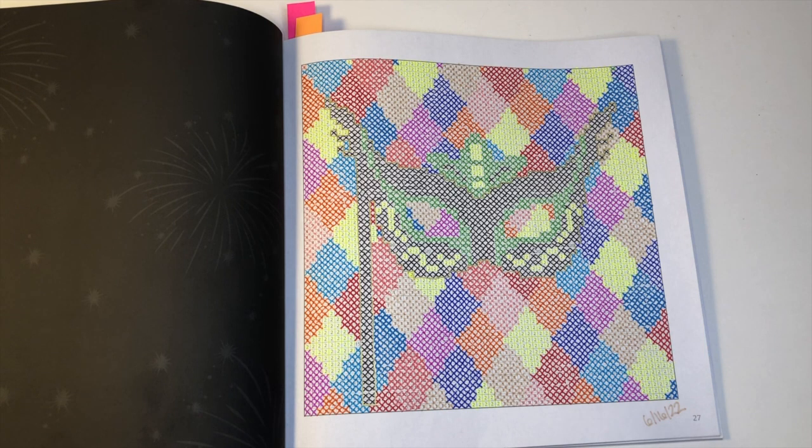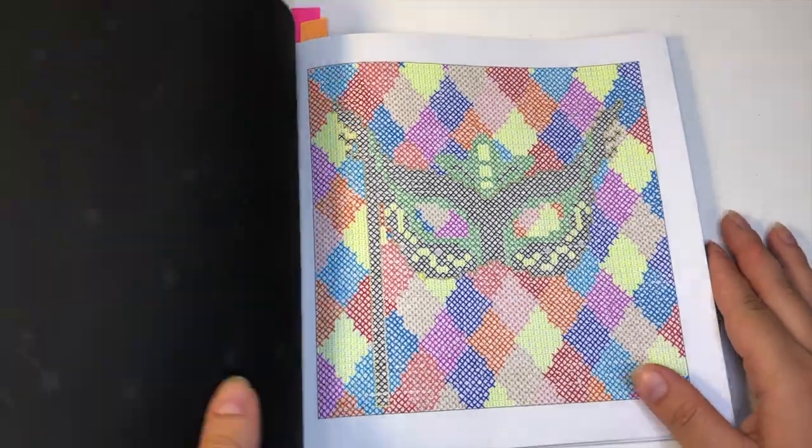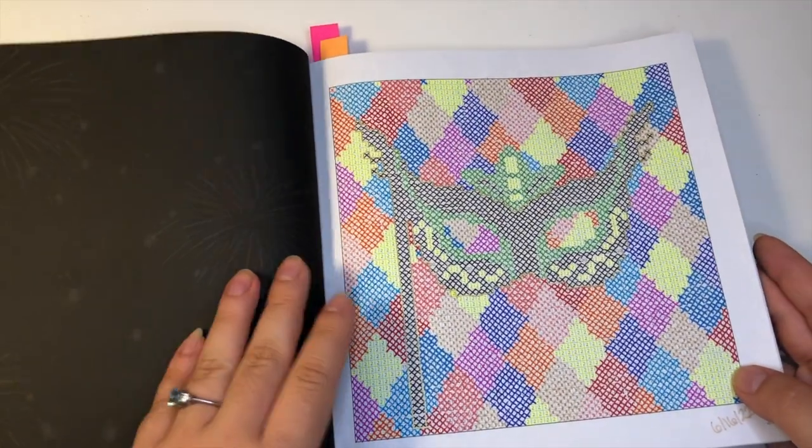If I had known it was like this, I would have maybe done solid on the mask. And I guess I could go back in and do that. But at this point, frankly, I could not be bothered. But I did outline the mask in some gold to see if maybe that would help it pop. I don't know if it does, but the effort was there.